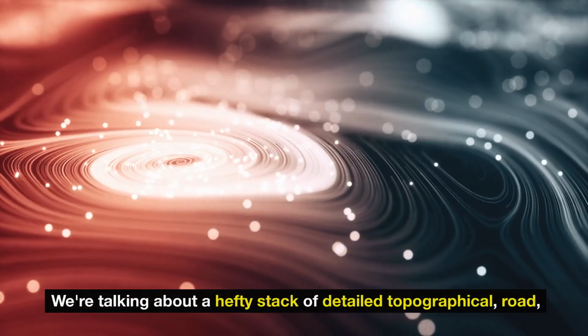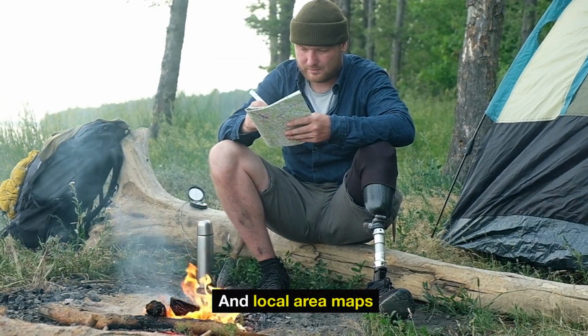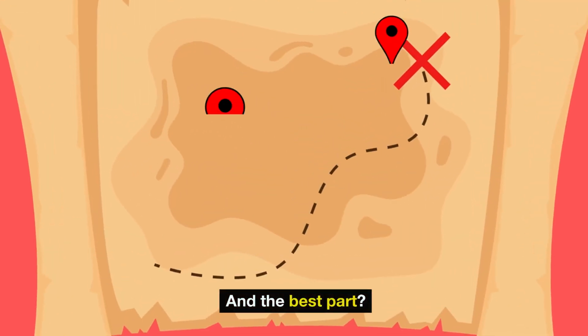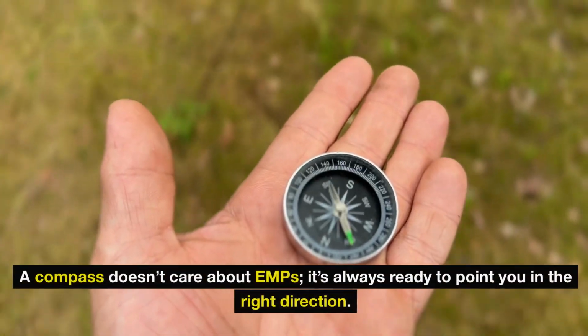We're talking about a hefty stack of detailed topographical, road, and local area maps that'll show you everything from the quickest route out of Dodge to where you can find fresh water without walking into danger. And the best part? A compass doesn't care about EMPs. It's always ready to point you in the right direction.